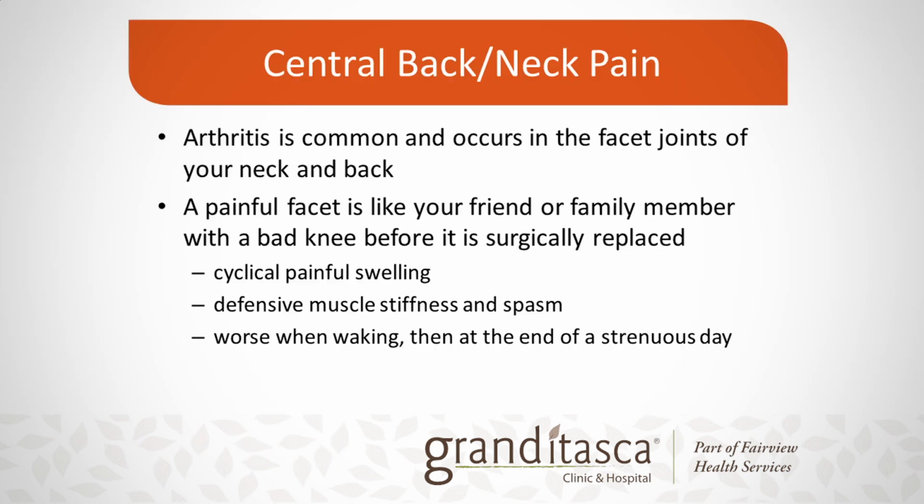And that's the analogy to like the bum knee. When someone has a very arthritic knee, you can physically look at it, it's a big knee, and when it's acting up, it swells up, and you can see that. I mean, you can't see it in your back, but I see it when you come in and have an MRI.